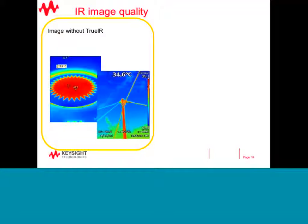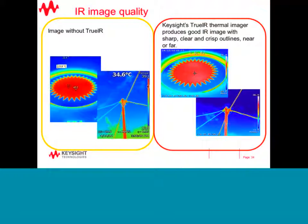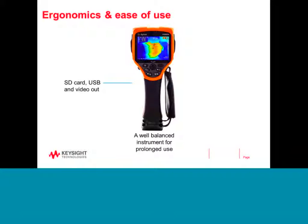So here's an example of the result of Keysight's True IR technology compared to an ordinary 160 by 120 detector camera. The one on your left is a typical 160 by 120 resolution camera. As you can see, the sharp edges look quite blurry. However, with the fine resolution that is embedded in our camera, one is able to get up to 320 by 240 pixels, and it is shown here in the image on your right. So this is not just something that we talk about, but something that can be clearly seen from the images captured by the camera.